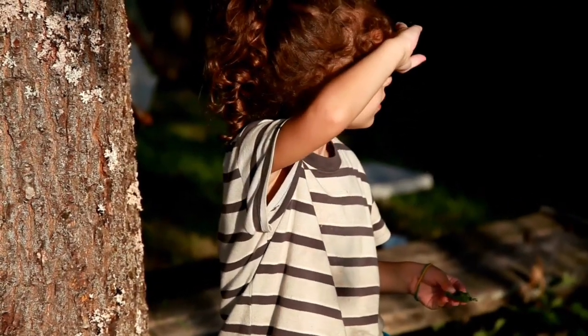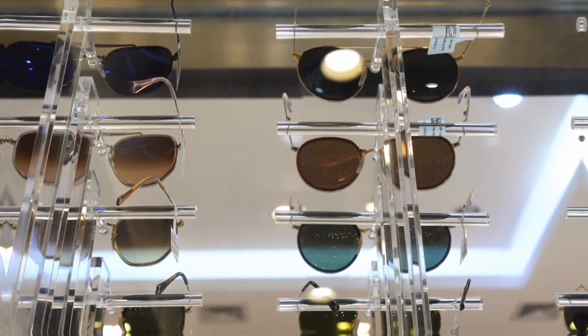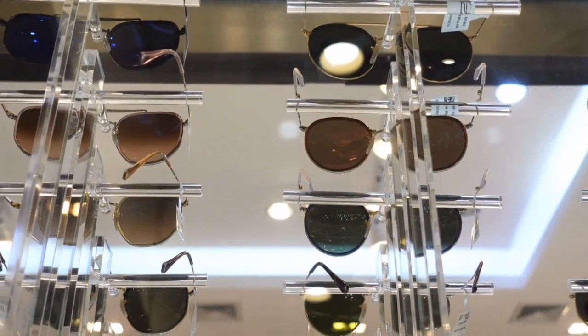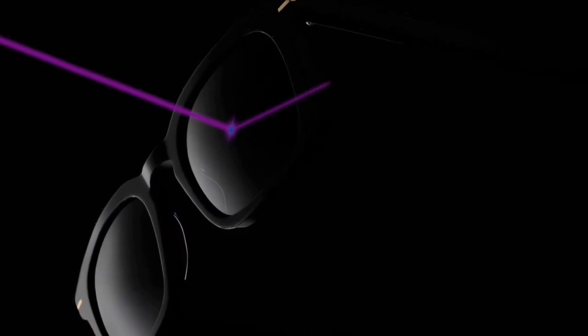Never look directly at the Sun during an eclipse without proper eye protection. Regular sunglasses, cameras, or binoculars are not sufficient to protect your eyes from the Sun's harmful rays. Always use certified eclipse glasses or special solar filters to view the eclipse safely.